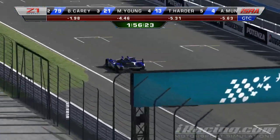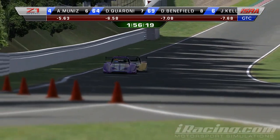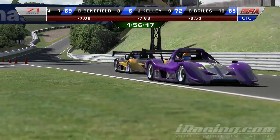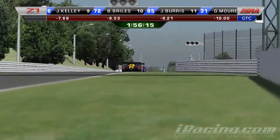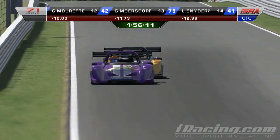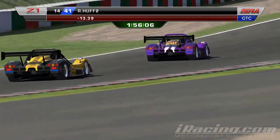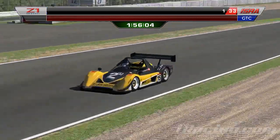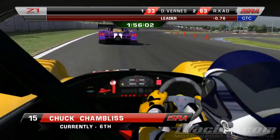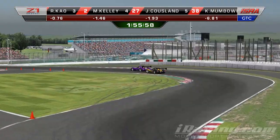Anthony Muniz here, all over the back of Troy Harder. Let's see if we can get him there, and then back to Chuck Chambliss and Karl Mumbauer. Karl Mumbauer in the purple and white car up ahead there. Chuck Chambliss got a great run, but he's going to have to follow in behind him as they're going through 130R coming up here. It's really not a 2-line corner. You can't really go side by side through there. That said, if you get a good run, you get to go into the chicane, but it doesn't look like Chuck has been able to do that, so Karl Mumbauer holds on to that position for the time being, that position being 5th place.